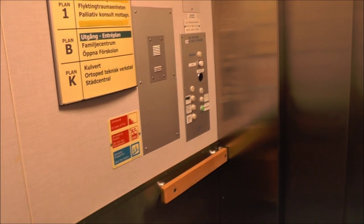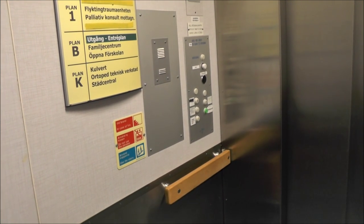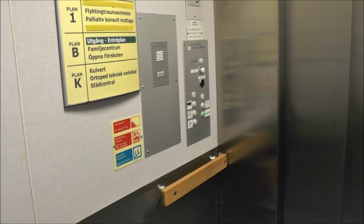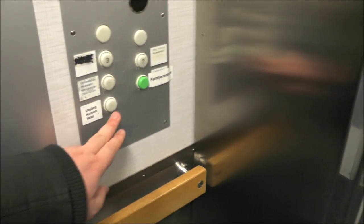These elevators opened in 1964. I see something special. Both elevators do this. The inner doors didn't really open until the elevator was leveled perfectly.